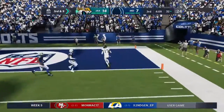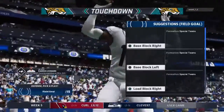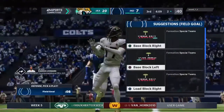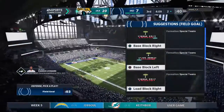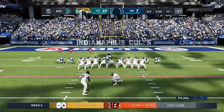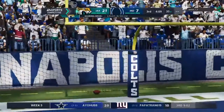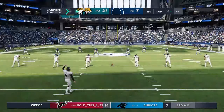The open man is Shark. It's complete. And he takes it in. Touchdown, Jacksonville. DJ Chark, his 6th touchdown of the season. And the Jaguars add on to their lead. Lambo to add on the extra point. It's good, and it is now 21-7. Makes the score Jaguars 21, Colts 7.